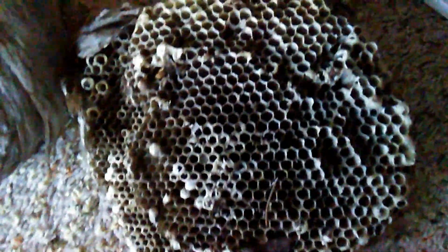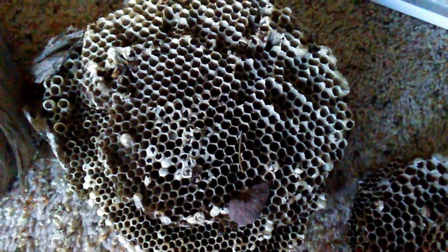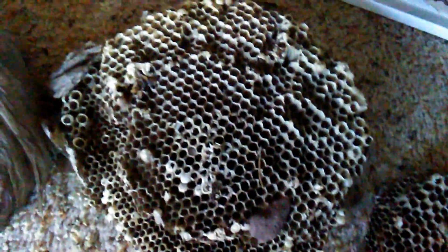And if you compare it, this one's from 2022. I want to jump ahead, but you can just kind of see my smallest compared to the largest vidua nest. It's probably like 3 times the size. This one only has 2 combs because it was built underground.